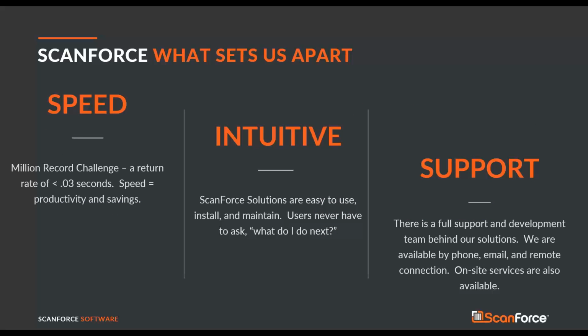So this is a slide that I show in all of our webinars. I think it's important. It really is 3 aspects of what makes our company and our solution different than any other solution out there. Our solutions run quickly on the mobile device. This is referring to a 1,000,000 record challenge we did. There's information out there about that if you want to look it up. But bottom line is we loaded 1,000,000 records in, and it was less than 3/100ths of a second that the device itself returns that rate of, hey, is this an actual valid scan or not? We've actually seen other solutions in the market that can take 10 to 20 seconds to bring that back.